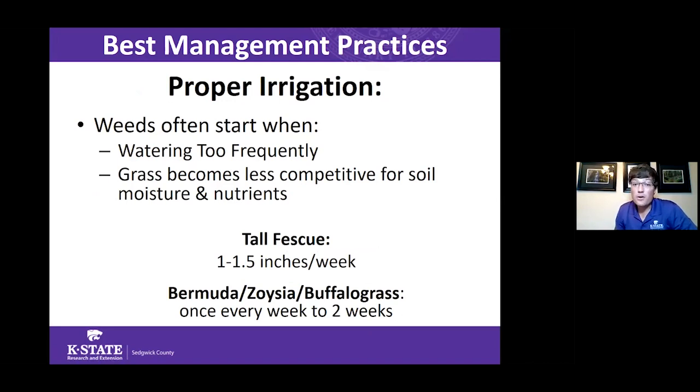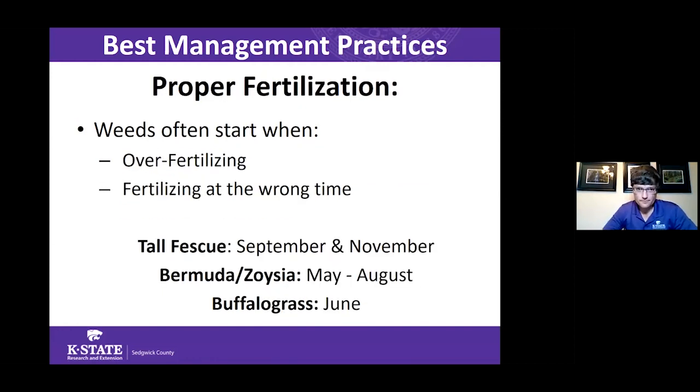Also make sure we're watering correctly. Oftentimes we mention people are watering every day, and that's going to encourage healthy weeds rather than healthy lawns. So we want to make sure that we're not overwatering or watering too frequently, because both of those tend to favor weeds versus healthy lawns. Our lawns typically become less competitive, and therefore weeds are able to outcompete our lawn. For a tall fescue lawn, that's typically about 1 inch to 1.5 inches of water per week. On our warm season grasses, that's much less water. That's 1 good watering every 2 weeks.